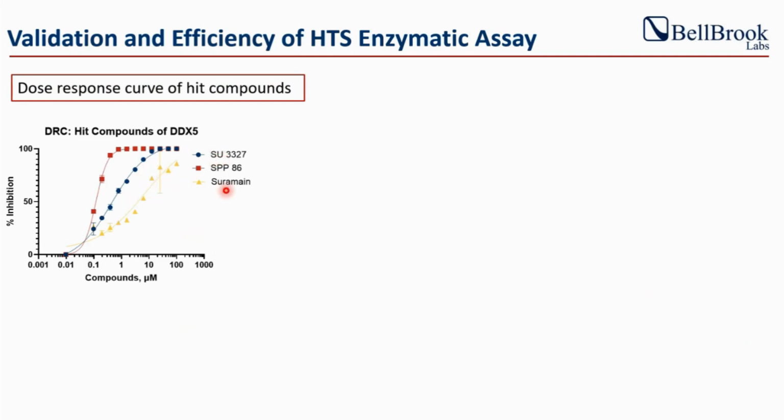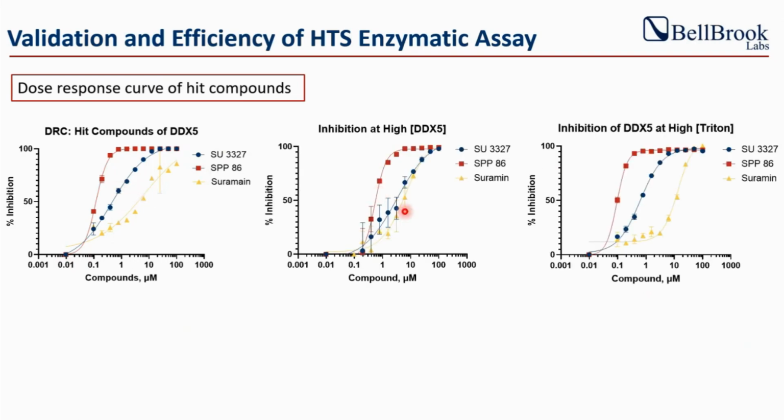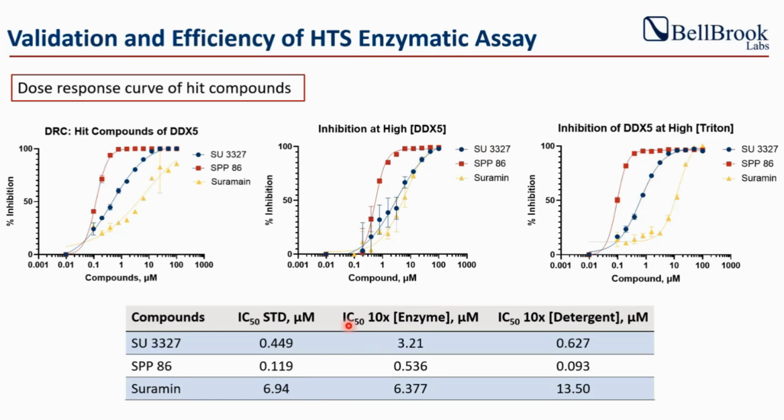As we mentioned, the two compounds remain as control compounds. You see the dose response curve. And not only that, I have also run an experiment to see whether these compounds are aggregators or real compounds. So you see here, I ran this dose response curve. This is the normal condition with the enzyme at EC80 concentration. This was 10 times higher EC80 enzyme concentration. And then high Triton, or detergent. Here we use 0.01% detergent. Here we use 0.1%, which is 10 times higher. And this is the summary, you can see here the IC50 of these compounds, and whether the IC50 changes.